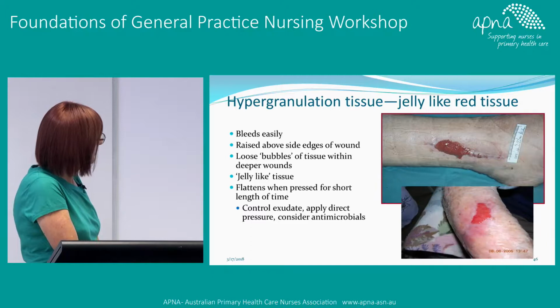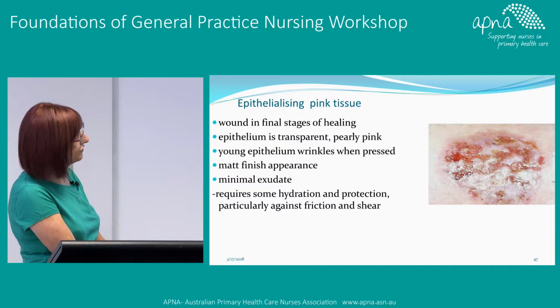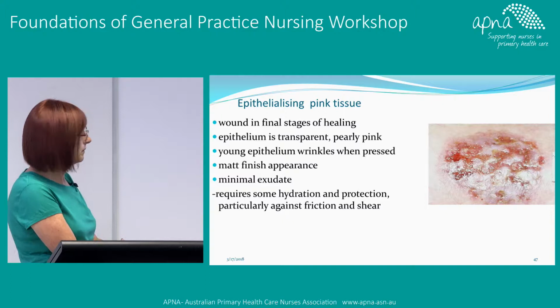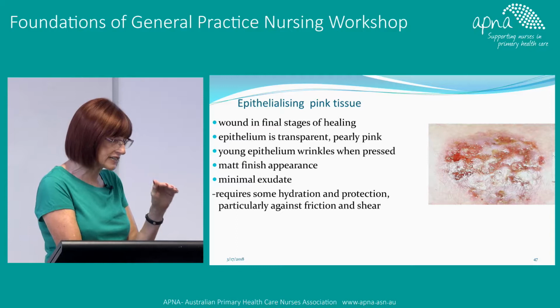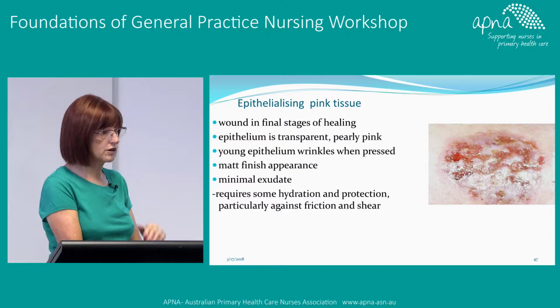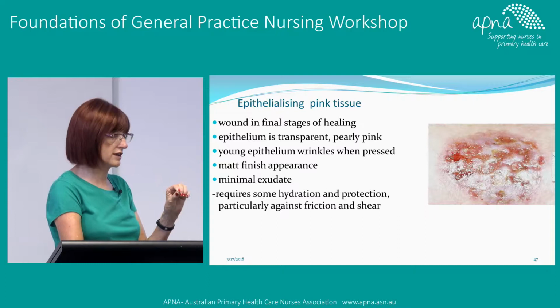And another example. Pink tissue is the wound in its final phases of healing. It's transparent when it begins. So I try to teach in the clinic, when you've cleaned your wound, done your full cleaning and patted everything dry, have a look, and if you see any matte finish colouring in there, that's the beginnings of epithelium. So a matte finish in a piece of red tissue indicates the skin cells are just there. And then you might see that person in a week and they're now pale mauve, those cells.